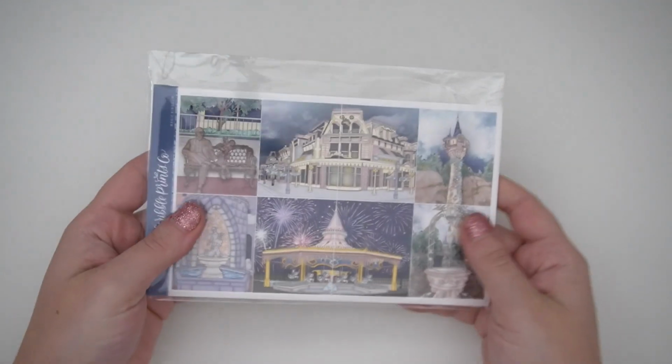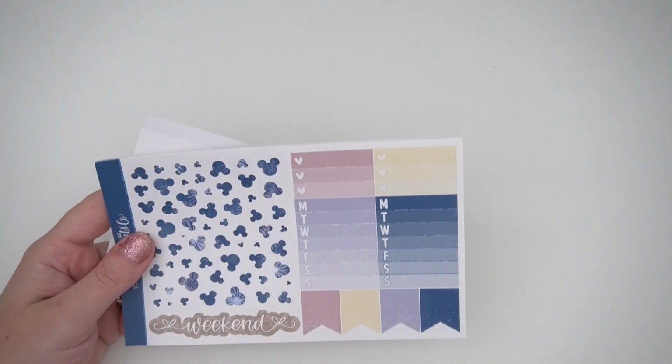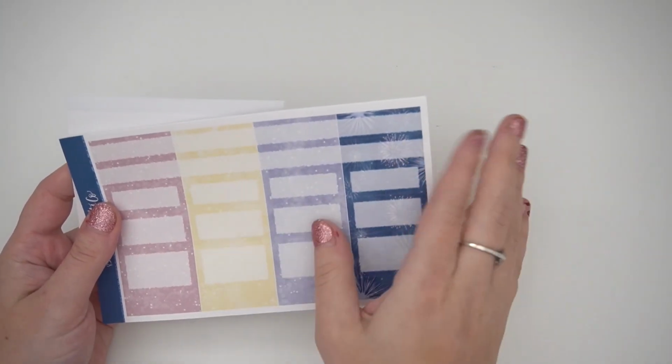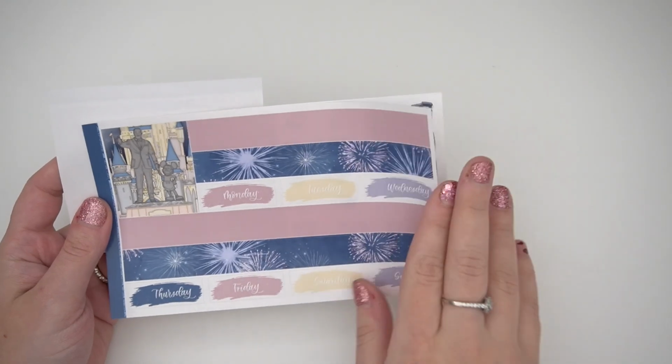It's perfect. And then last but certainly not least is Magic Kingdom, and this is an ultimate only as well. It does have a bigger freebie though. So this is a Magic Kingdom set. I really like these colors. Something I feel like I haven't done for Magic Kingdom is something a little bit more muted and have the navy. I think this would be really pretty with firework underlays.